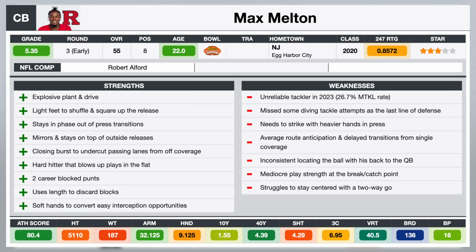He was a really unreliable tackler last year, so you want that to improve. And he also had some issues when he was playing off man with just response time to the route break. When he's squaring up the route, if they make a quick break inside, he's a little bit late to respond and accelerate, but a ton of natural talent.